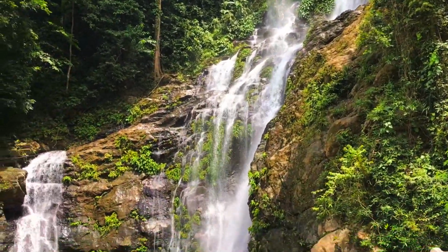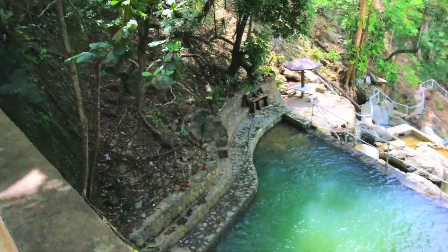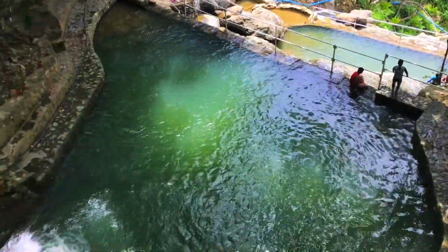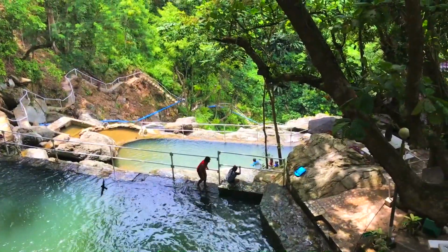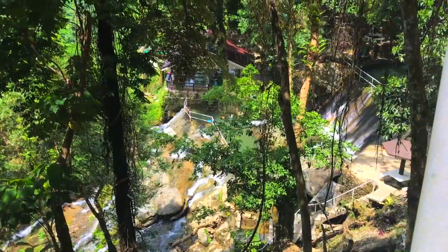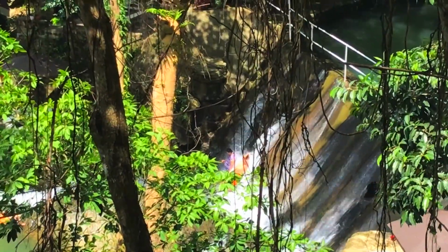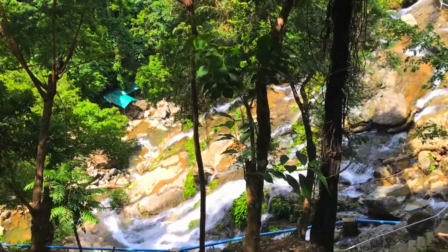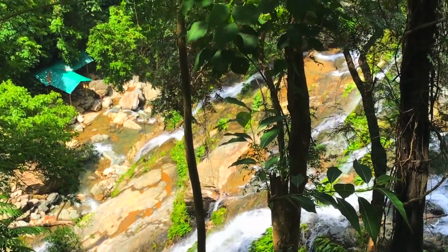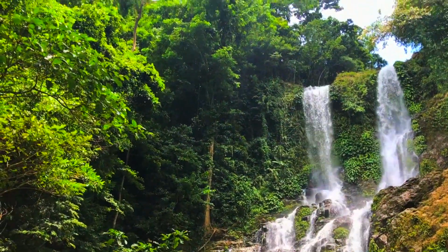You can't actually get in the wading pool on this side of the falls, but once you cross the road here, there's like a mini fall here. Tamaraw Falls is a little more wild than I remember.